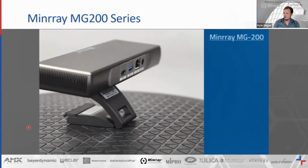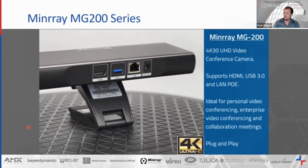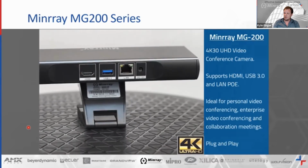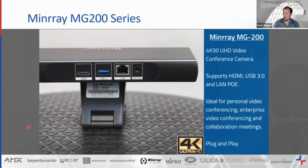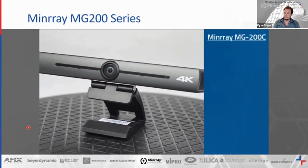It comes in a couple of flavors. So the standard MG200 4K 30 supports USB 3.0, HDMI, as well as LAN PoE. So this is a PoE powered camera. In the event you don't have PoE, it does have a local power supply, as well as HDMI outputs and USB 3 outputs. Now, all 3 of those outputs could be used simultaneously.